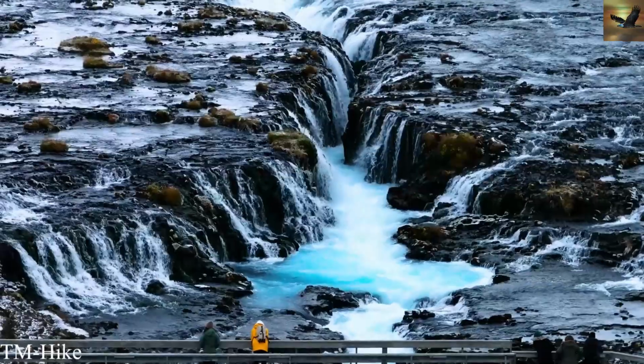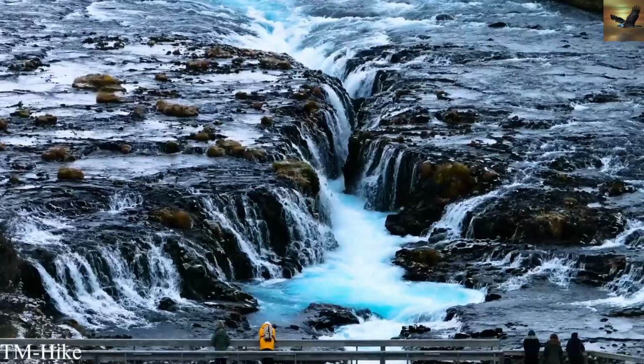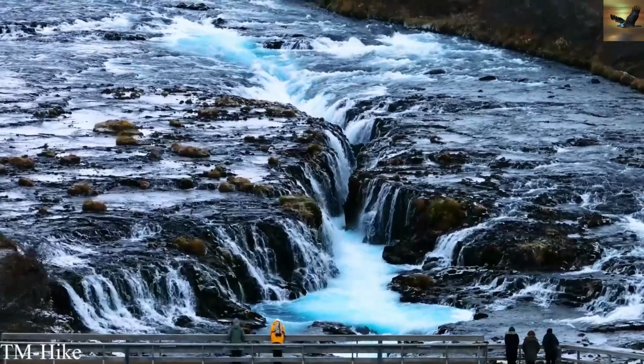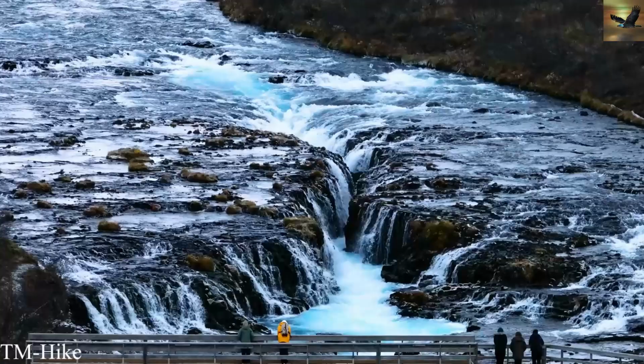Located 3 kilometers from the road between Lågarvatn village and Geysir geothermal area, the fall is fed by the river Brora. The water is a captivating shade of bright blue, totally breathtaking and like nothing you've seen in nature before. Perfect for photographing.